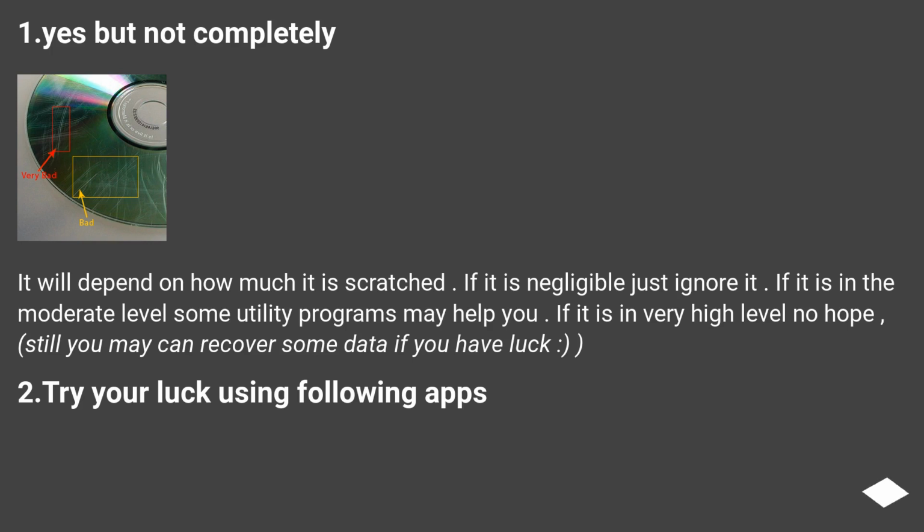Yes, but not completely. It will depend on how much it is scratched. If it is negligible, just ignore it. If it is in the moderate level, some utility programs may help you. If it is in a very high level, no hope. Still, you can recover some data if you have luck. Try your luck using the following apps.